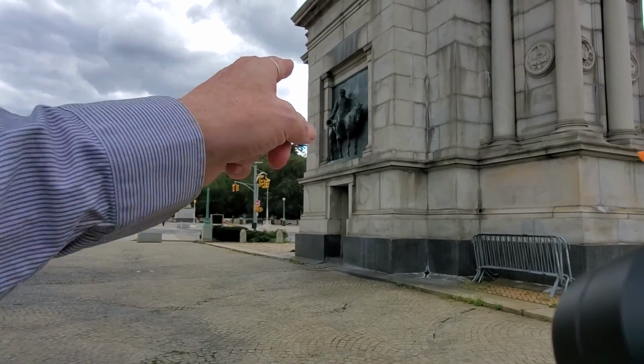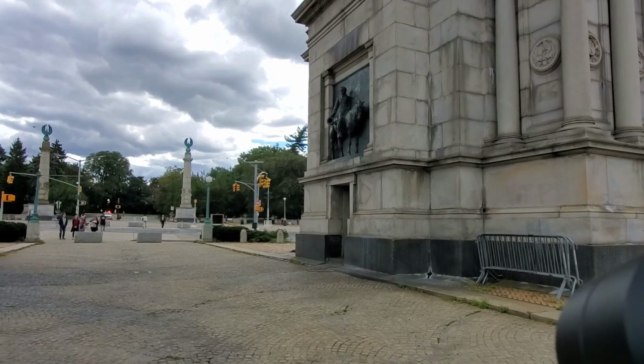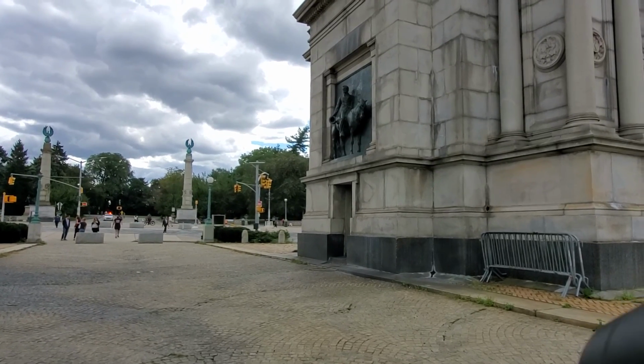Oh, he's got his signature stovepipe top hat over there. Yeah, I know. I didn't notice that. Although I used to live here and I've been up here, I just don't remember that.